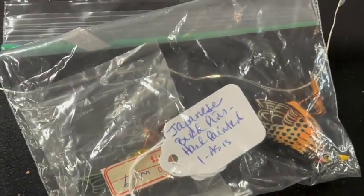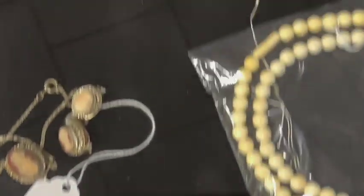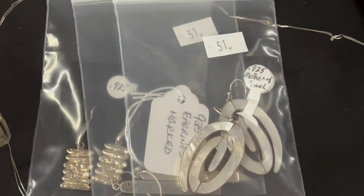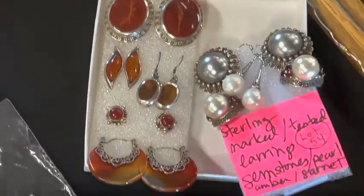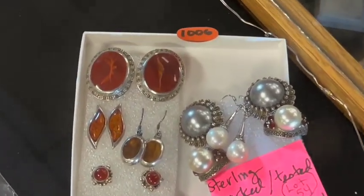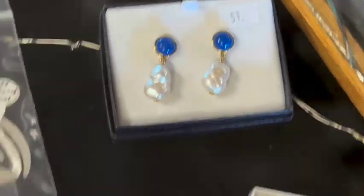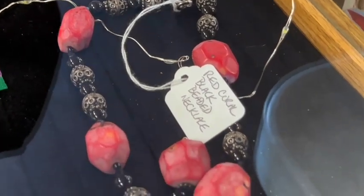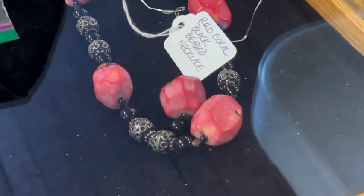I'm probably moving a little bit too fast here. Sometimes those scenic cameos can sell for a bunch. Oh, I love those mother of pearl earrings on top, those swirly ones. And here's a whole mitt full of cool stuff. Love all that amber. But I knew they were going to go high.